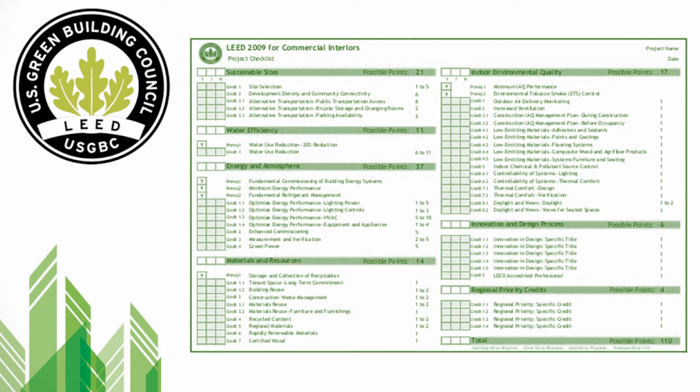It is designed to recognize achievement in sustainability based on a points system. Points or credits are used to determine eligibility and rating. There are 4 rating levels: certified, silver, gold, and platinum. Certified status is 40 to 49 points. Silver status is 50 to 59 points. Gold is 60 to 79 points, and platinum is 80 plus points.